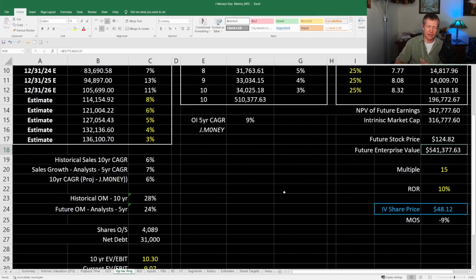Now, there's a couple of things to think about here. First of all, this is just my valuation, so don't think this is gold. Do your own due diligence. This is just how I'm looking at the company. A couple of things I want to point out: one, I'm not factoring any dividends, and the company has been paying out 3% dividends. And two, I'm not factoring any share buyback.